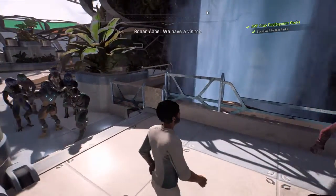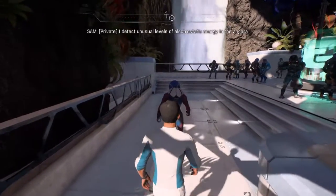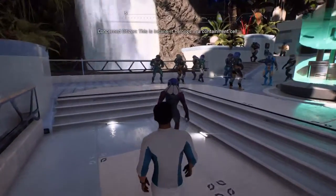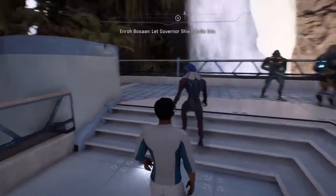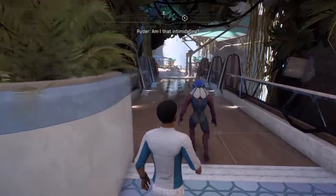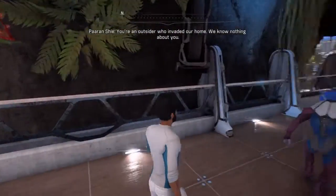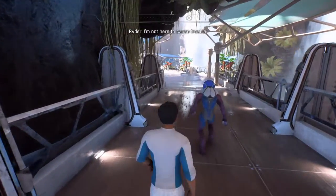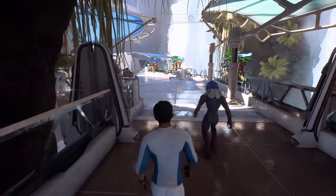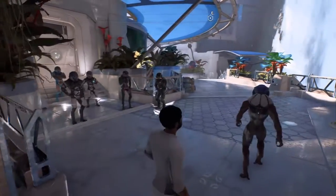What's happening? We have a visitor. I detect unusual levels of electrostatic energy in the Angara. I thought Aya was hidden. This isn't safe. It belongs in a containment cell. Governor Shai, handle this. You don't know what you're doing. Am I that intimidating? You're an outsider who invaded our home. We know nothing about you. I'm not here to cause trouble. Then keep moving. How did it find us? He, not it. And stop staring.